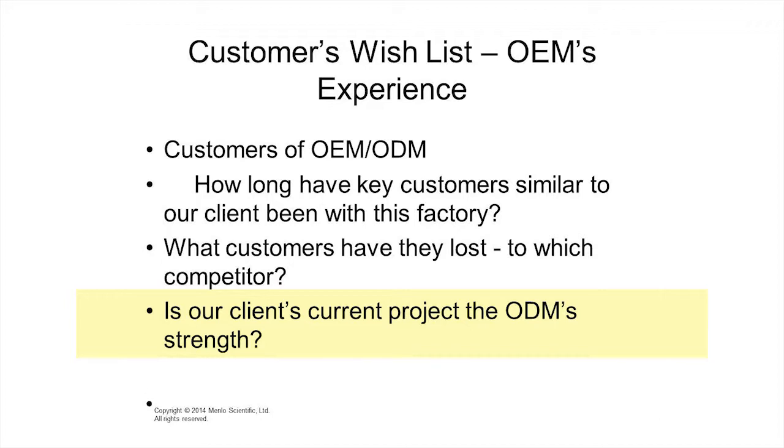So you may find a factory that's building power amps for pro sound companies, but they also say they can do Bluetooth. The question is, yes, they can, and they have some of that business. Would they be the right vendor for a Bluetooth company? Well, maybe not.